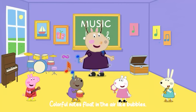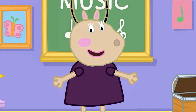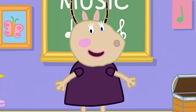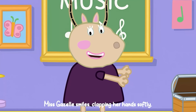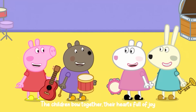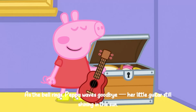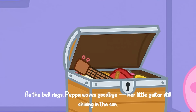Colorful notes float in the air like bubbles. The music slowly fades into a calm tune. Miss Gazelle smiles, clapping her hands softly. The children bow together, their hearts full of joy. As the bell rings, Peppa waves goodbye, her little guitar still shining in the sun.